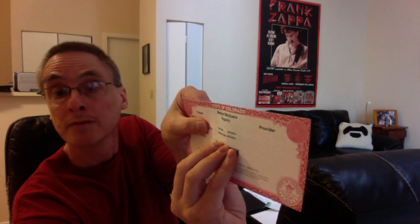Now, you got your red card, you got it in your hot little hand. What does it look like? Looks something like this. I'm covering up pertinent information, but it looks exactly like this. I was expecting something like a Social Security card looking thing, something a little more official, something laminated. Nope, it looks like a coupon from Chili's. Anywho, now, again, you are ready to go and start looking for medicine.